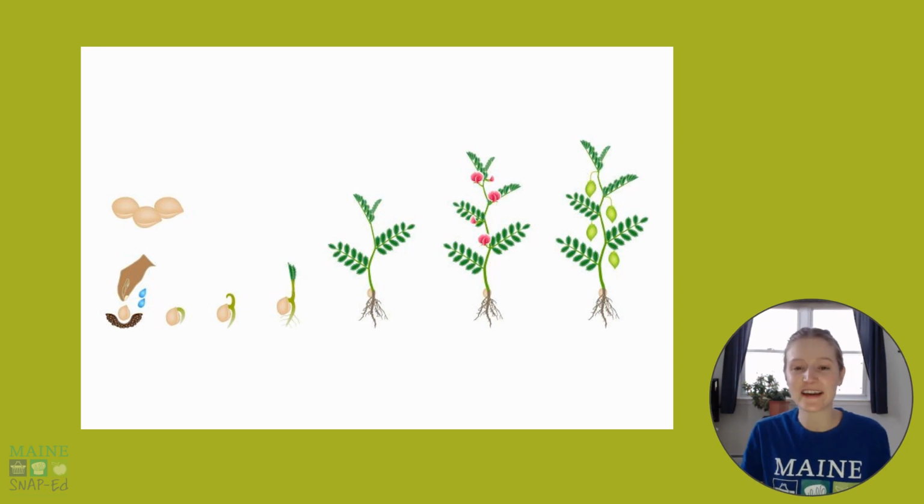You might be wondering, how do chickpeas grow? Well, here is a wonderful picture that shows you just that. It starts off with somebody planting a chickpea in the soil, covering it up with the soil and watering it every day. Then eventually, when it gets enough sunlight, it'll start to grow some roots. And then a little plant will form, and then the plant will even get flowers. Beautiful pink flowers happen on the plant. And then once the petals fall away, you get the chickpea pods, which are actually this green color.